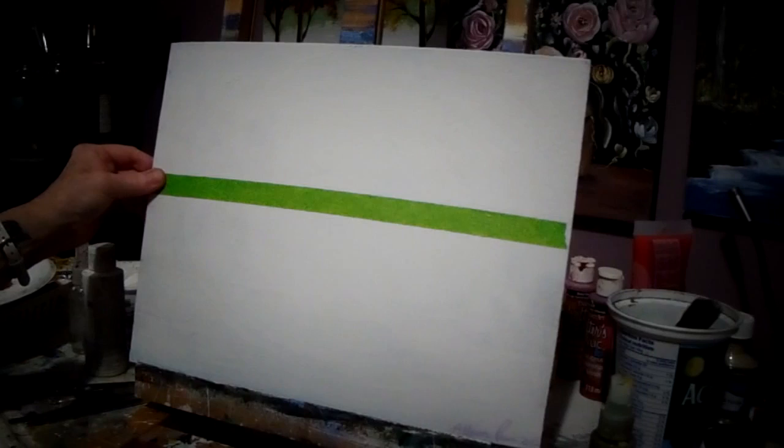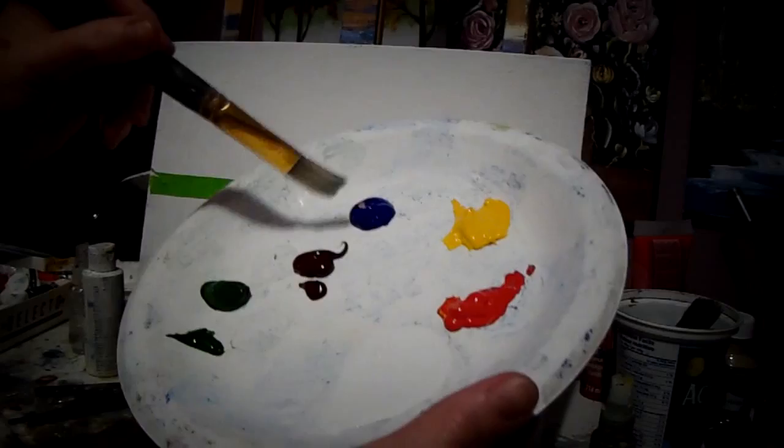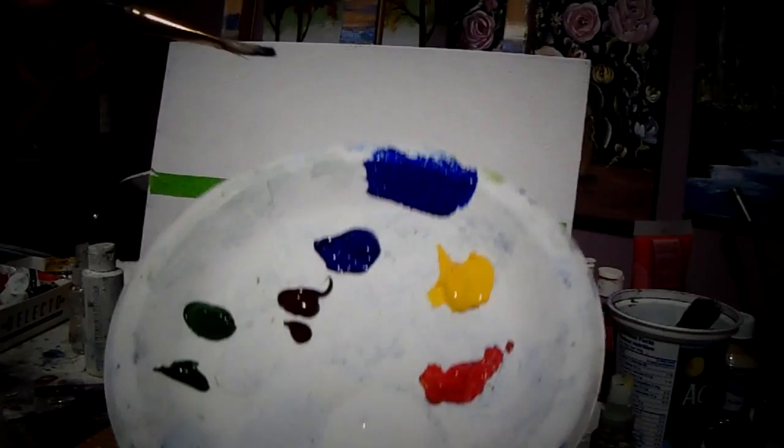So for the sky, I'm going to take my Bristol brush. And I'm going to use mostly blue, okay? Mostly ultramarine blue. And I'm going to put a little bit of red in there to purple it up a small bit.